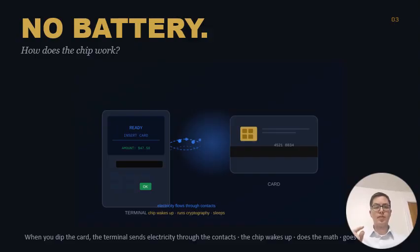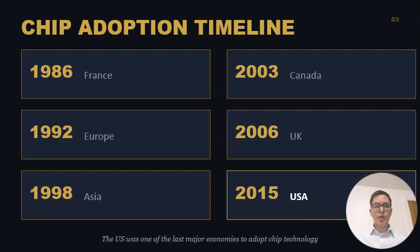They don't have your key. They don't need it. Each bank only ever verifies its own cards. The US was one of the last major economies to adopt chips, 29 years after France first deployed them. The reason? A combination of cost to upgrade infrastructure, and for a long time, banks just kept absorbing the fraud losses. It was cheaper to eat the fraud than force a national upgrade. The math changed in 2015.